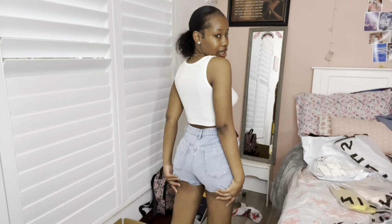Next thing we have is these jean shorts pants, whatever. I don't know, but it's super, super, super cute. It's like shorts in the back, and then the jeans look like a skirt over it. I had seen someone do this, which is definitely cute. I think this is cute.